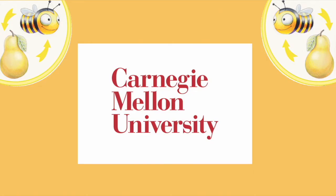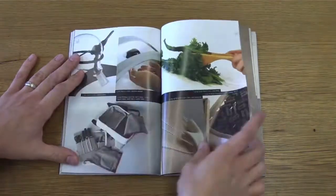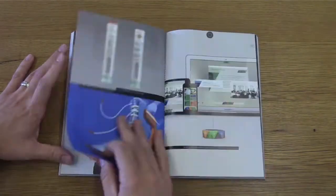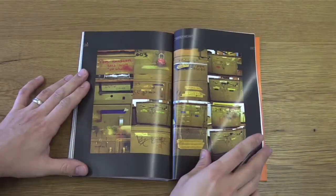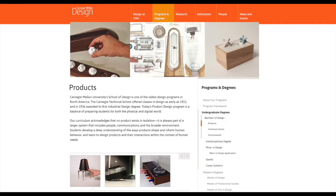Carnegie Mellon's product design program is a balance of preparing students for both the physical and digital world. Students develop a deep understanding of the ways products shape and inform human behavior and learn to design products and their interactions within the context of human needs. Their product design program prepares students for areas in, but not limited to, furniture, digital devices, medical and sporting equipment, apparel, and soft goods.